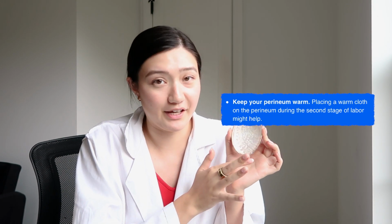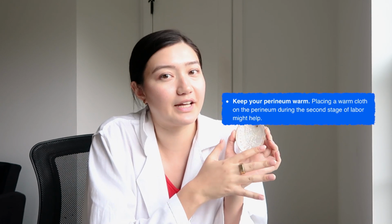Tip number two is to keep your perineum warm. As I mentioned, your perineum can often tear, but if it's warm, then it can help stretch, very similar to stretching other muscles. If you go into a sauna or anything like that, the heat helps with dexterity and allows your body to move with it. So if you place a warm towel on your perineum, it allows for that flexibility and dexterity so that it can stretch as your baby's head is coming out of your vagina. You can just place that warm towel there when you're in the second stage of labor, and that may help as you're preparing so that your muscles are ready and the skin is ready, and it can help prevent tearing.